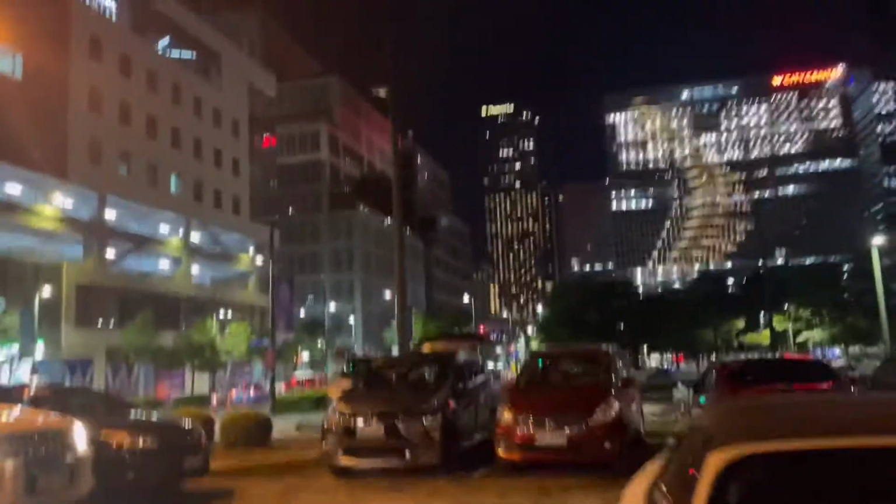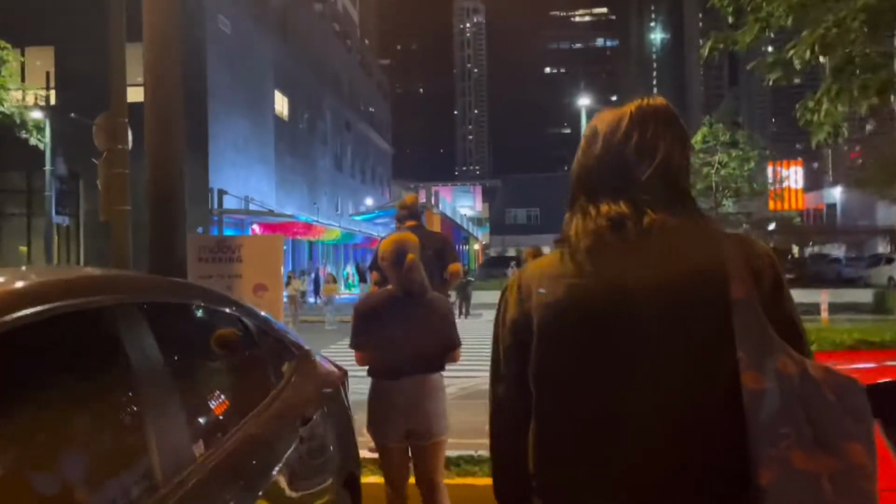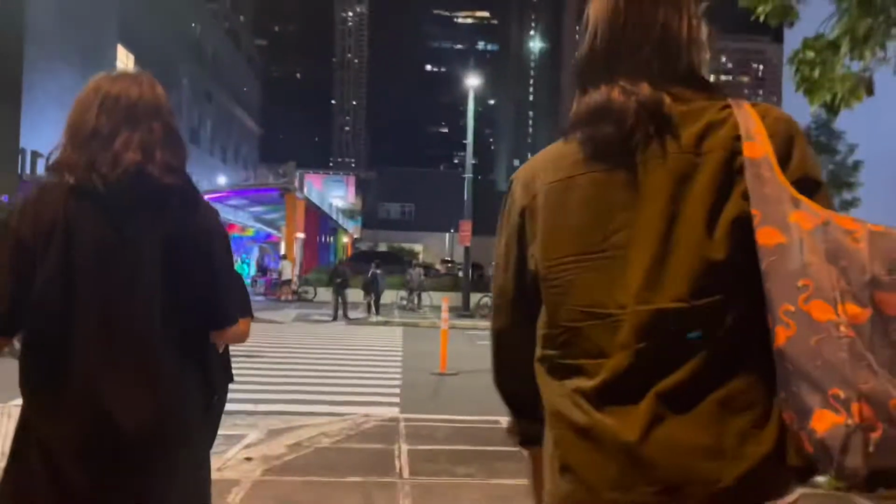Guys, yung parking puno. Ayan. Full parking. Picture lang to kayo dyan. Sobra-sobrang puno. So, dito kami nag-park sa side ng Seda.